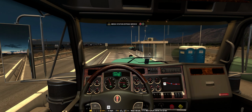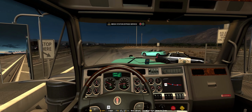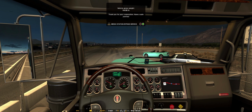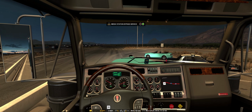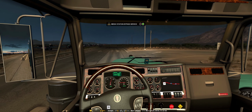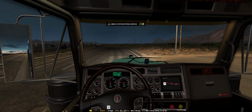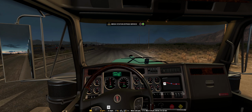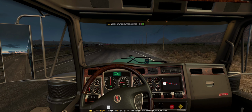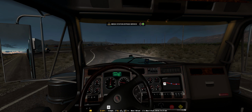All right, we're going to roll up here. Let's see how much we weigh. 164,000 pounds, so we will not get that heavy haul achievement. That's very surprising. I guess you need a fully kitted out truck and a really massive cargo, because this is the biggest cargo I've ever hauled. So I guess you're gonna need something bigger than 123,000 pounds to get that achievement.